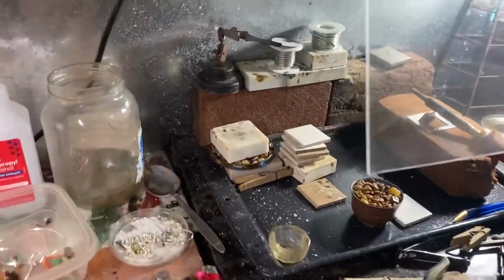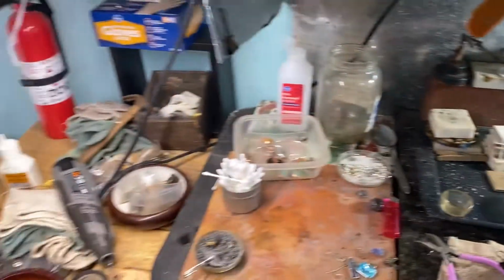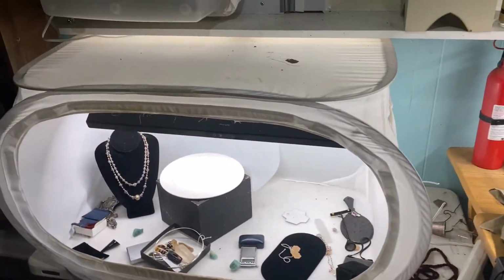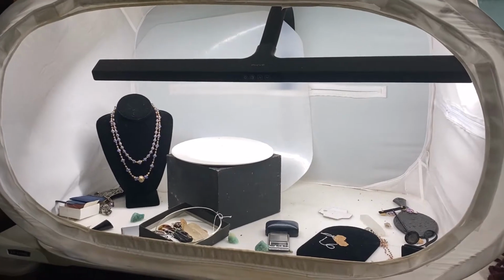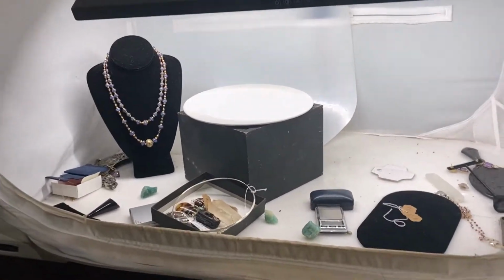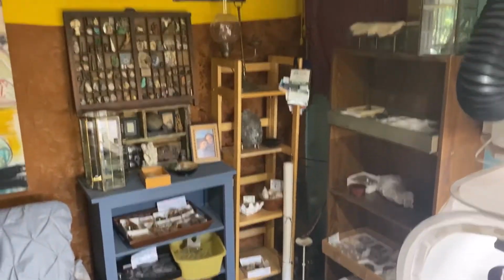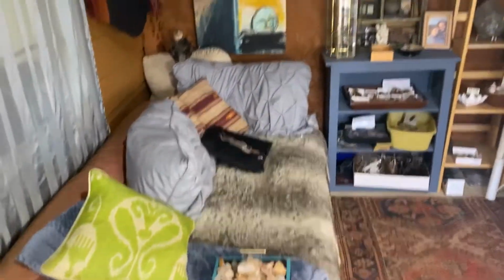You can see my plethora of pliers and solder and my soldering iron and so forth. Over here, this is my little lighted box where I do some of the indoor photography for the Etsy shop. As you can see, there's some tanzanite in there and other things waiting. More just rock storage, knickknacks, artwork, little kicking it daybed.